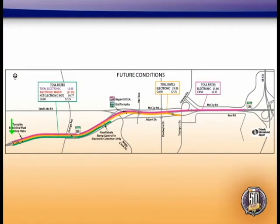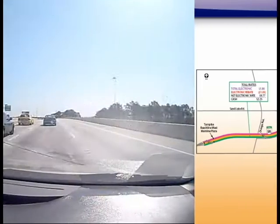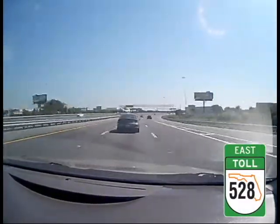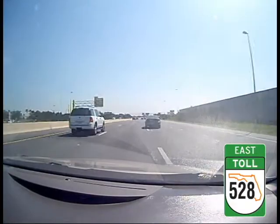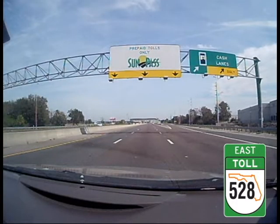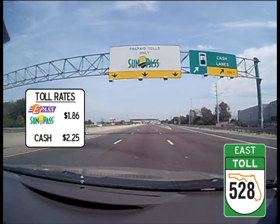If you're driving eastbound from I-4 or International Drive and exiting at the Conway Tradeport exit, shown here in yellow, you'll pay just one toll at the Beachline West Toll Plaza. As you drive east, you come to the Beachline West Toll Plaza. Once the airport plaza is removed, the rate at this plaza will be $1.86 for E-Pass and SunPass customers and $2.25 for cash customers.